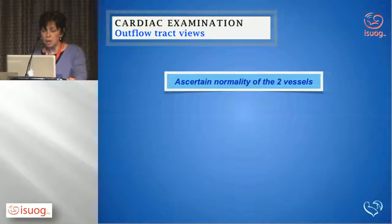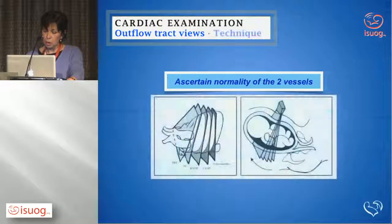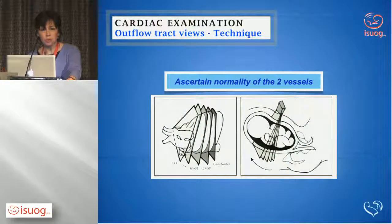So, outflow tract views. What we need to do is ascertain normality of the two vessels, the aorta and the pulmonary artery. And to do that, we follow that sweep. We start on the abdominal view, we move upwards towards the baby's head and towards the vessels, going sequentially through the four chamber, the left and the right ventricular outflow tracts, and the three vessel and three vessel trachea view.